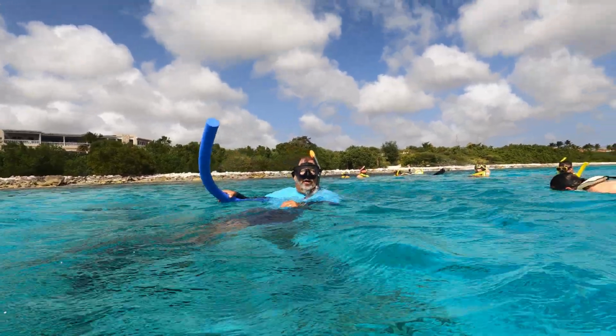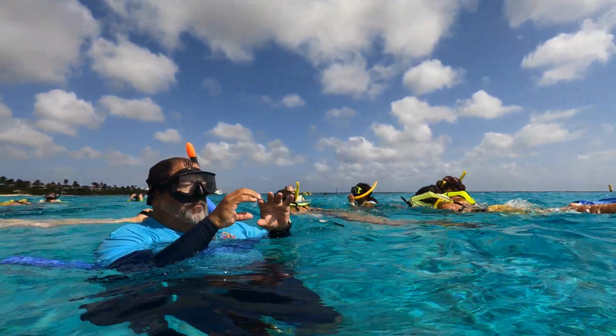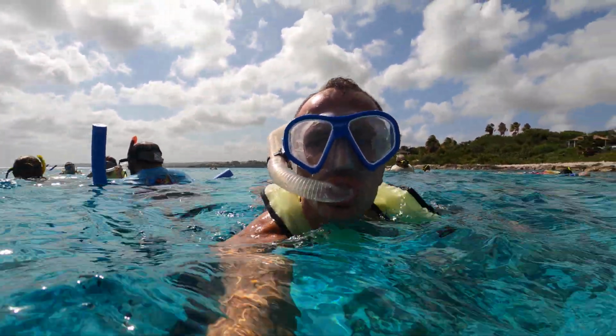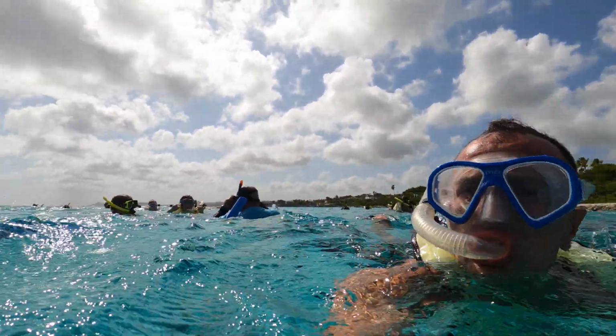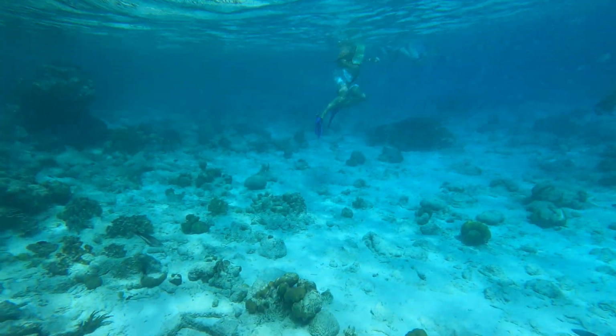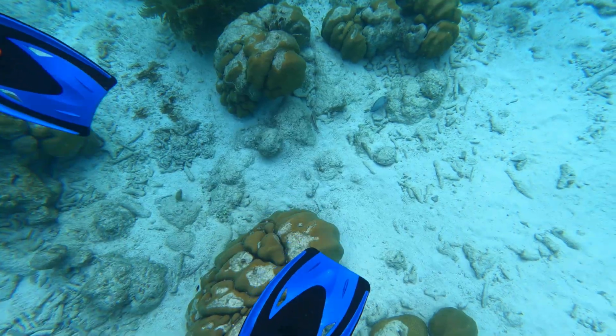Our guide did a great job pointing out different types of marine life as we explored around. We had about 30 minutes to snorkel, and I was able to spot some really cool marine life beneath the surface. It was also a perfect way to cool off from the hot Caribbean sun, and honestly, I'd definitely do it again.